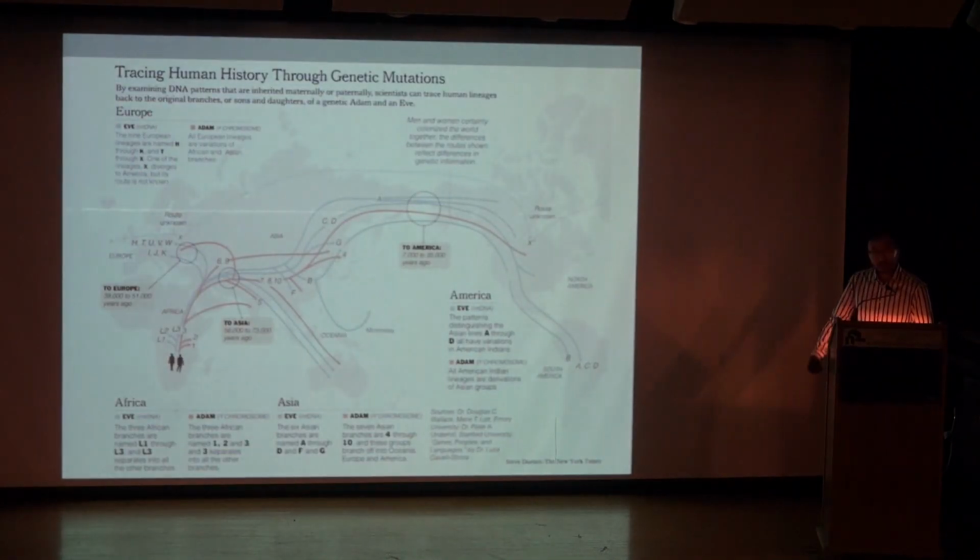So all these behavioral changes are quite significant if we consider our modern human expansion. In about 70 to 50,000 years ago, modern humans expanded out of Africa. And the question really is, what allowed modern humans to do that?